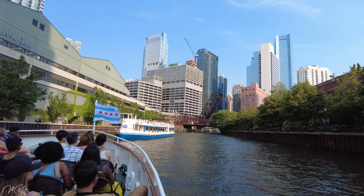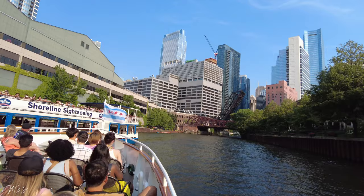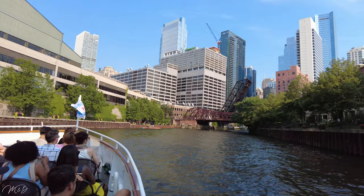Now, the reason I enjoy telling that story is not just because it's one of the great engineering feats to this day, but I've talked about how neighborhoods are renewed, like River North, how buildings are renewed. That's a story of how the river itself was renewed so that Chicago could continue to grow.